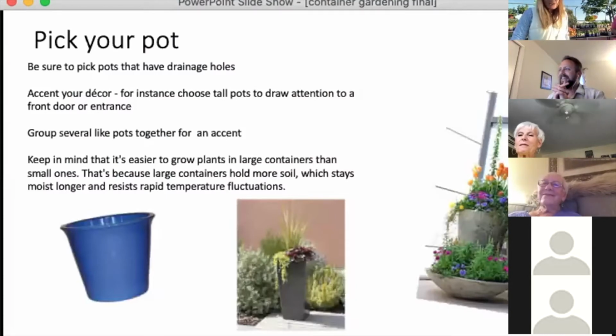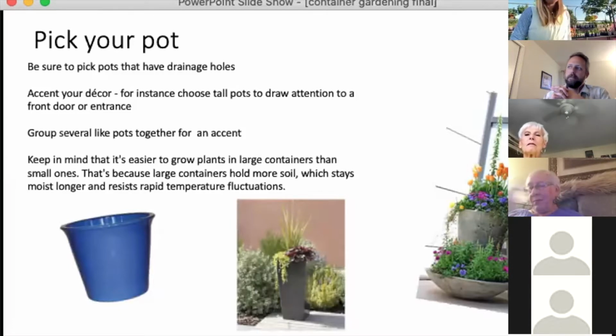There it is. When you're picking pots, you want to make sure you pick pots that have really good drainage holes. A lot of the decorative pots that you'll see in places, and the urns and that kind of stuff, do not have drainage holes. So you definitely want to make sure that the water can run through. Otherwise, it'll sit in the bottom and you'll get root rot.